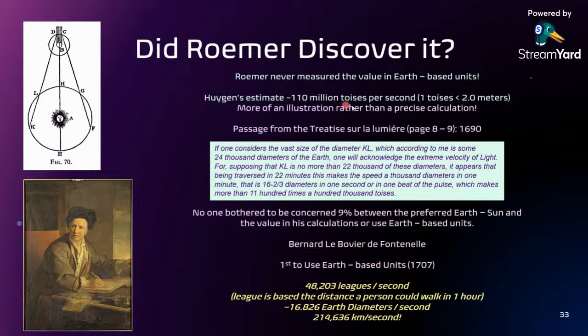And what Fontenelle showed was that using the data from Romer, he was able to take the value in Earth-based units, the first time ever, in leagues per second, in Earth diameters per second, and that's the speed right there in kilometers per second. A league varied much depending on what country you were in. Basically, the idea of a league is a distance a person could walk in 1 hour. So if you could walk a certain distance in 1 hour, that was considered to be a league.